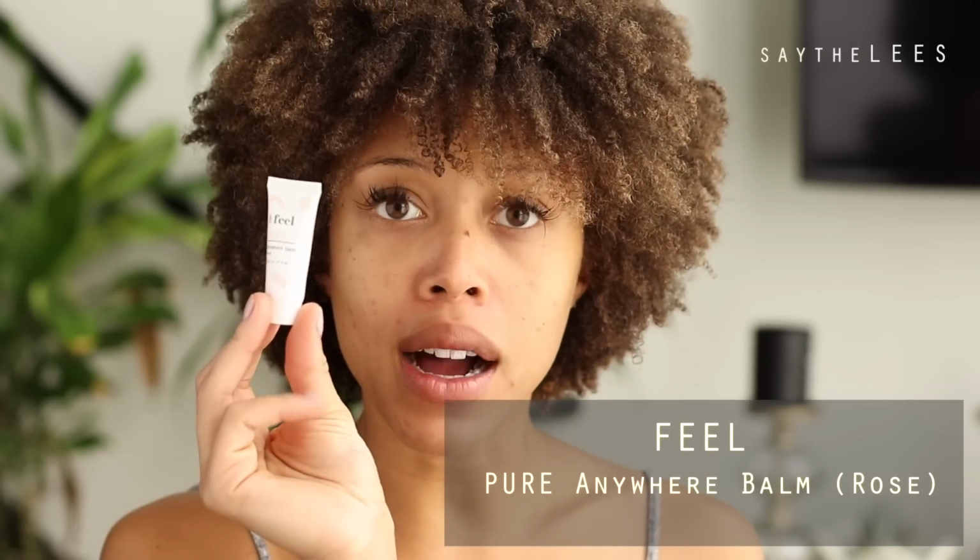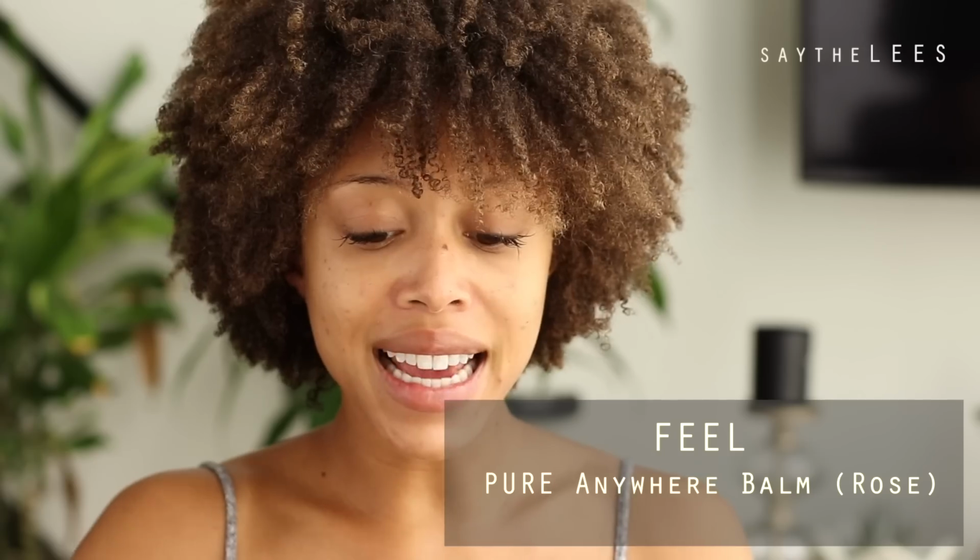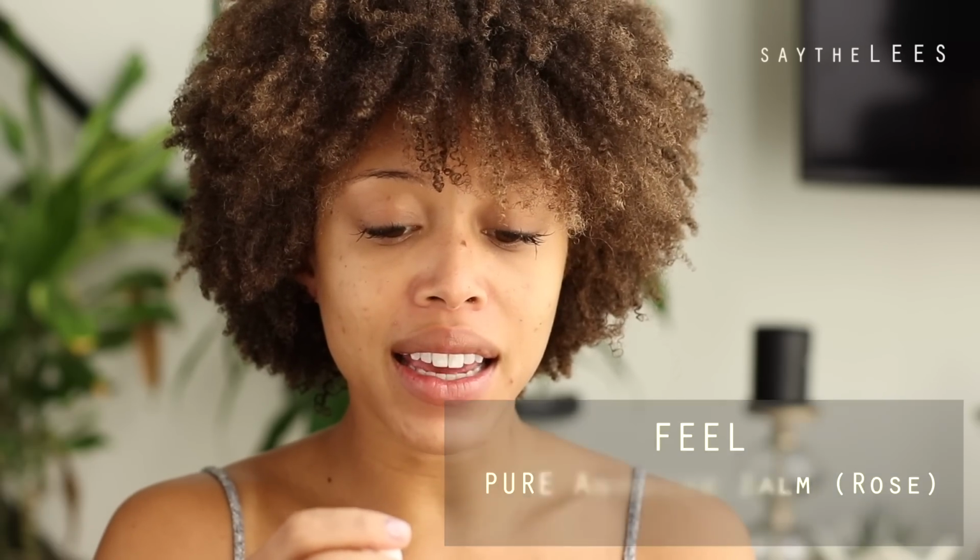So let's move on to the face. I'm taking this Feel Pure Anywhere Balm. It's in Rose, and it has a slight tint, but not anything noticeable. You can use this on the lips, anywhere on the knuckles where it's dry, and it's just going to help to heal the skin, smooth it, and make it look really nice and plump.